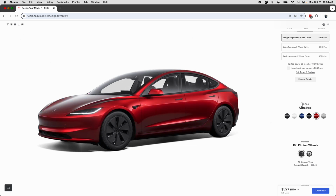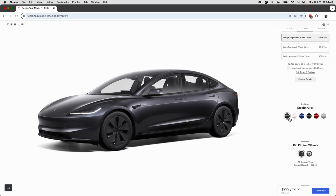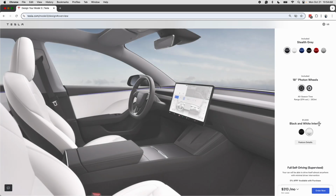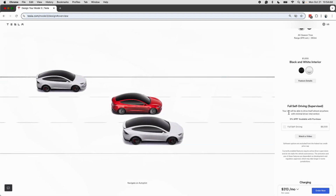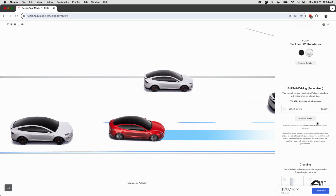The red's going to add $2,000, and then the Quicksilver, which is their newest color, along with the red, is going to add $2,000 as well. And obviously, it's going to impact the monthly lease payment as well. And if you go with the Nova wheels, that's going to add $1,000. And if you go with the white interior, that's also going to add $1,000. And if you want full self-driving, that's $8,000, as you can see here.